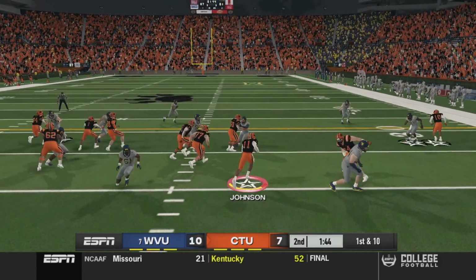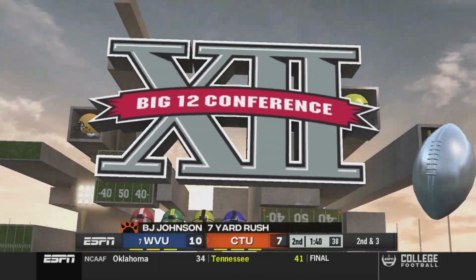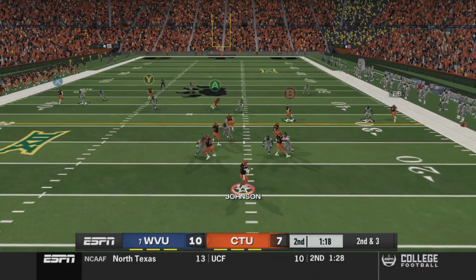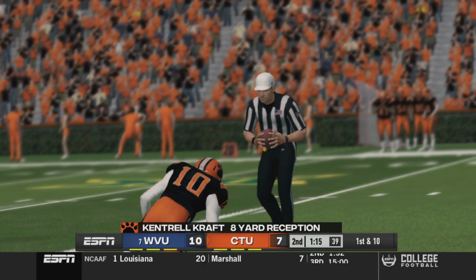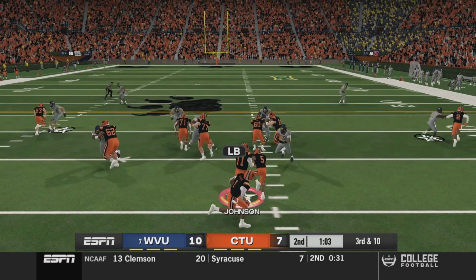So about 1:45 left here in the first half. Here is B.J. Johnson. He takes it to the right side for a gain of 7. We want to use some clock, but also not give them another possession if we do turn it over here, or at least punt it away. Here's a quick throw to Kentrell. We're looking at the clock here. That's his 3rd catch of the evening so far.